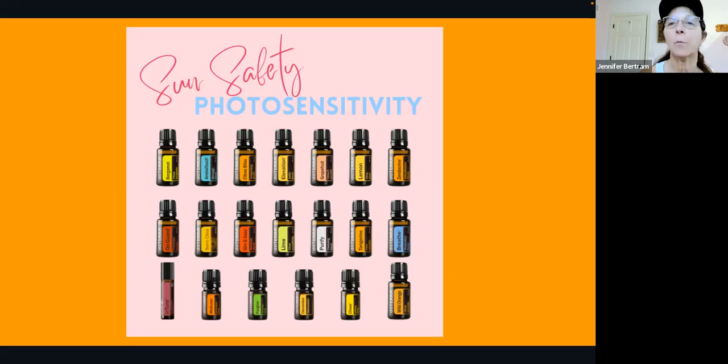This is a great one to take a screenshot of, all the oils that are photosensitive. These are ones that you do not want to be putting on your body and then laying in the sun, for example, especially this time of year when it's really warm and we're spending a ton of time out camping and walking, and you're just not going to know that your potential is higher. Okay. So take a screenshot.